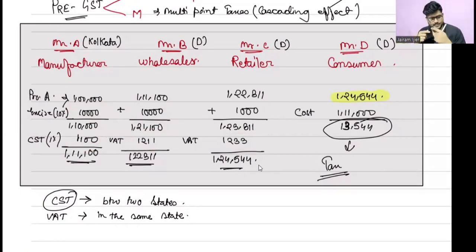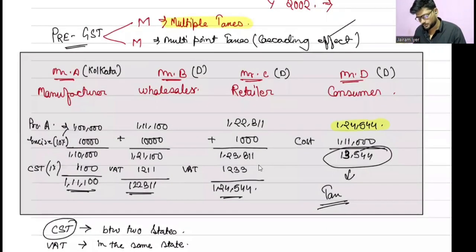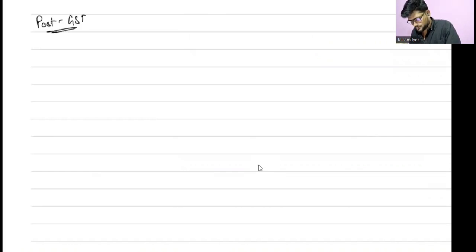Okay, what GST has done, you will come to know better by this example. Now, this was a pre-GST example. Now I'm giving this same example after GST, means post GST. Okay, means after the year 2017, 1st July 2017.